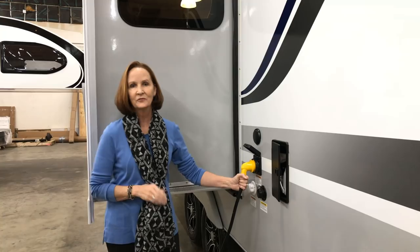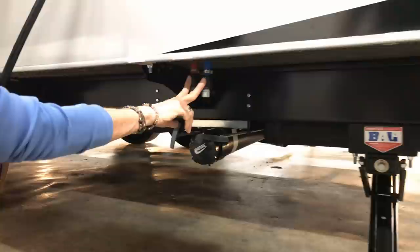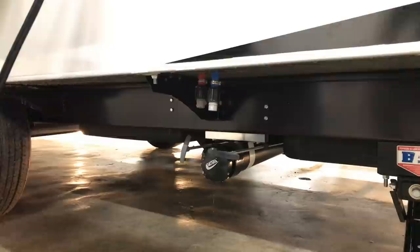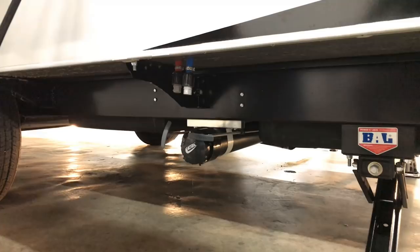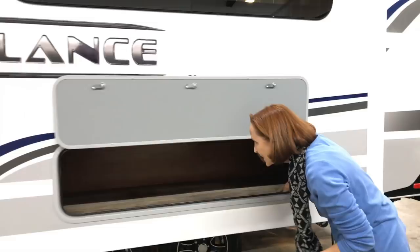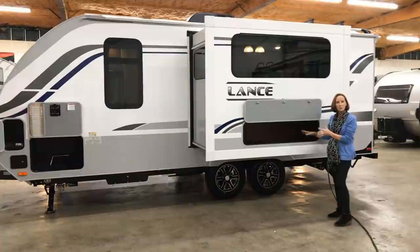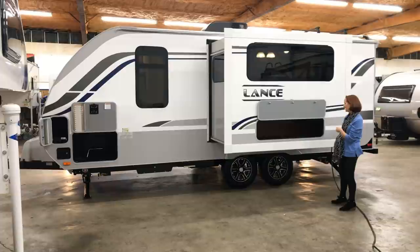Let's look underneath here. There are two low point drains right here, easy to uncap and drain any water out of the lines that you need to. But underneath that, you have the single hose hookup with a black tank flush and a gray tank flush right there. Let's move into the storage of the slide out. This is underneath the dinette. Huge space in here for any of your outdoor gear. You could store chairs in here, maybe some of your sewer hoses, the outside gear if you'd like to put some of the extra hoses here, maybe some things that might get muddy.